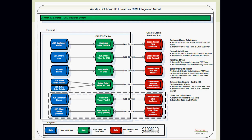Now you'll notice we've got the dotted line at the bottom surrounding those pieces down there. Now we can do bi-directional or one way going into CRM Cloud and also coming out of CRM Cloud. So depending on what your needs are, for instance, creating a sales order, we've created standalone applications built into Cloud CRM that actually allow your users to create a full sales order inside of CRM, never having to go into their ERP system. They can quote from there.